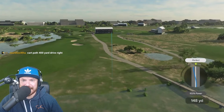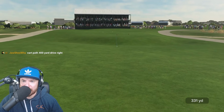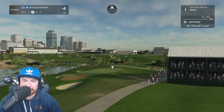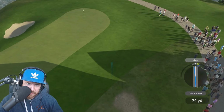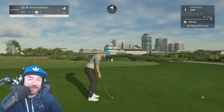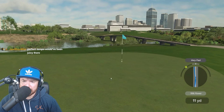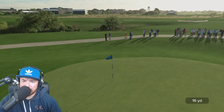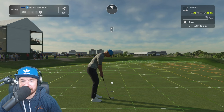This is such a weird hole that I don't really have any idea what to do here. So we've been putting it into this light rough and trying to backspin the lob wedge from here. Without that slope, by the way, would have been something to behold. That is very tasty, but so scary.